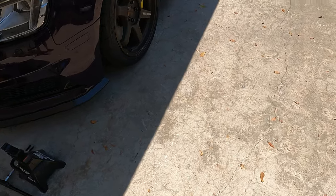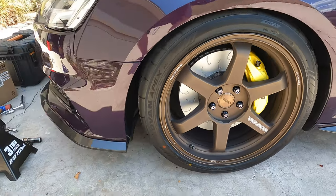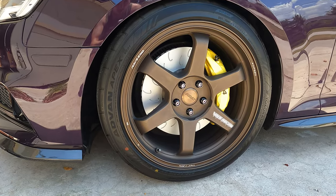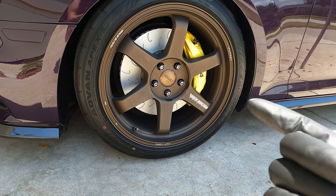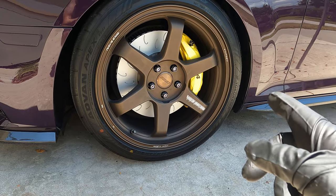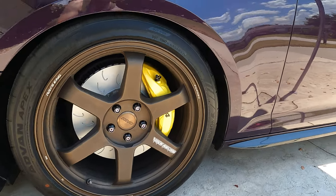You guys ready for it? Name a better looking wheel and brake combo. I'll wait. Nah, I'm just kidding. There's a lot of nice cars out there, but I mean, come on. The Volks with the 034, with the yellow calipers. And in the calipers are Hawk ceramics. Don't know if I ever mentioned that before, but I mean, this just looks fantastic. All right, enough bragging.